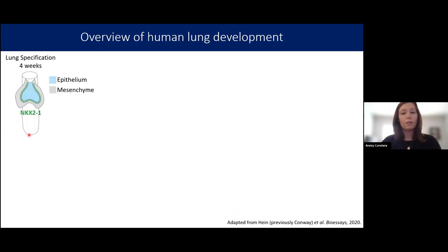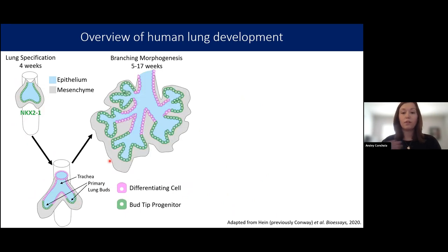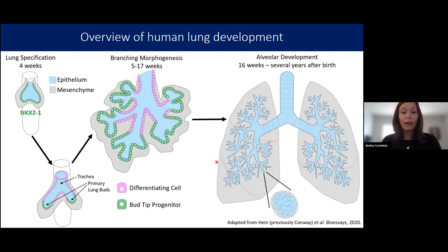In the human, lung development begins as early as 4 weeks post-conception, when anterior foregut endoderm gives rise to this outpouching of epithelium defined by NKX2-1, which is shown here in blue. And this tissue is also surrounded by mesenchyme, which I'm showing in gray. This outpouching begins bifurcating and forming what will become the primary bronchi. And then through a series of iterative divisions during branching morphogenesis, the airways are built to give rise to that beautiful arborized network of the lung that we all appreciate. After about 16 weeks post-conception, the lung begins transitioning to building the alveolar structures, which are those popcorn-like sacs that form to support gas exchange.